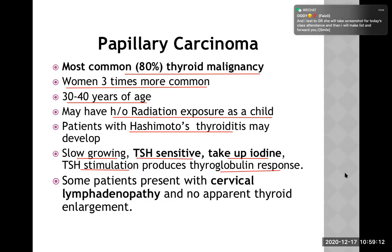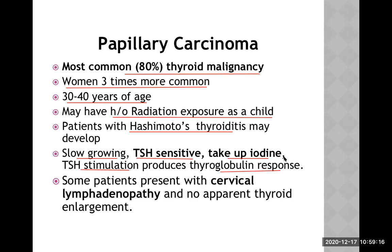They take up iodine, okay? If we give iodine to the patient, for example, radioactive iodine, this tumor is actively uptaking any form of iodine actually. And if TSH is given, then thyroglobulin will be produced. That's why it acts like a tumor marker here.